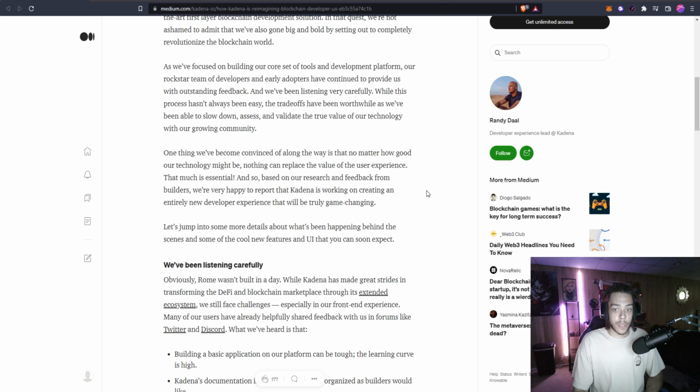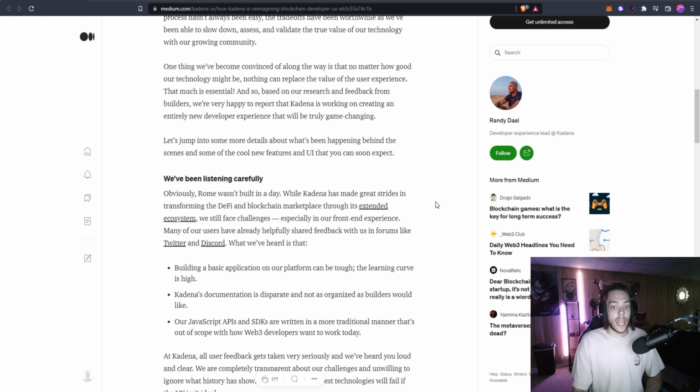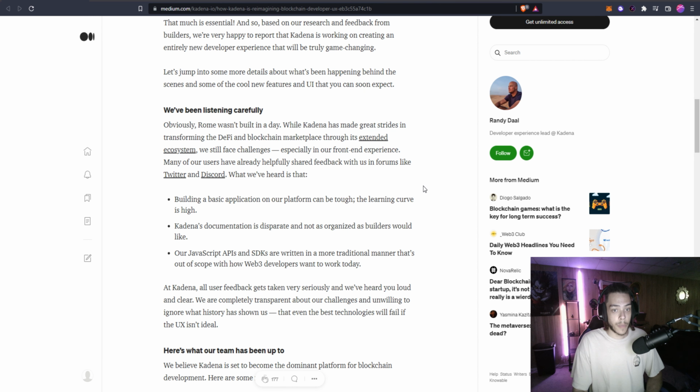One thing we've become convinced of along the way is that no matter how good our technology might be, nothing can replace the value of the user experience. And this is very true. That much is essential. And so based on our research and feedback from the builders, we're very happy to report that Kadena is working on creating an entirely new developer experience that will be truly game changing. Let's jump into some of the details about what's been happening behind the scenes and some cool new features and UIs that you can expect soon.